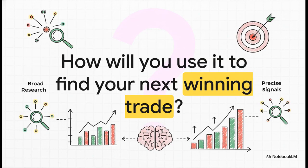And that really leaves us with this final thought. For the first time ever, the power of a world-class financial analyst is available to pretty much everyone. That whole era of analysis paralysis, it's over. The question is no longer about getting access to information. The question now is, what are you going to do with it? So how will you combine this incredible broad research with precise signals to find your next winning trade?